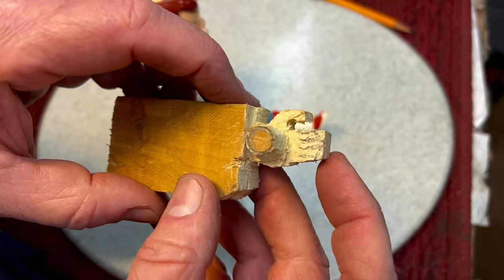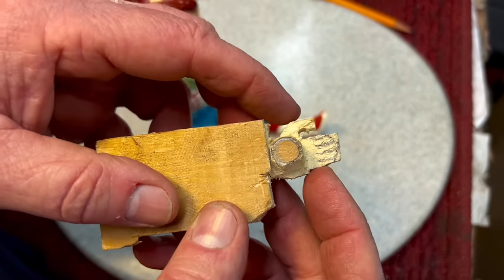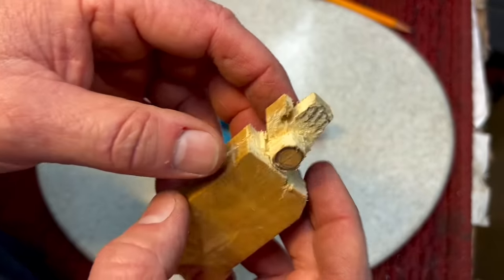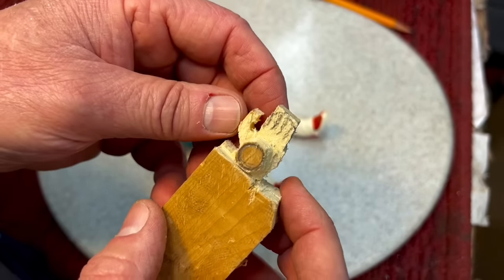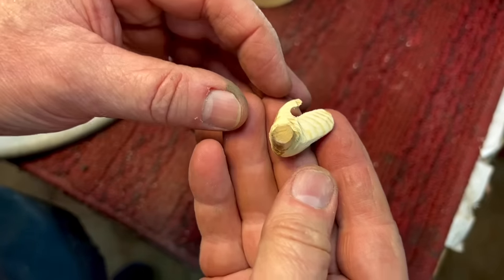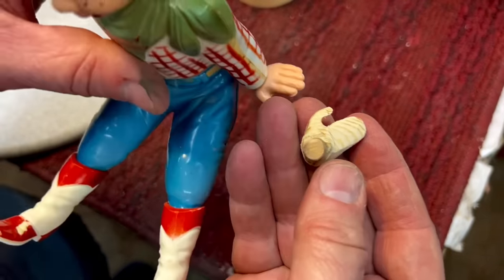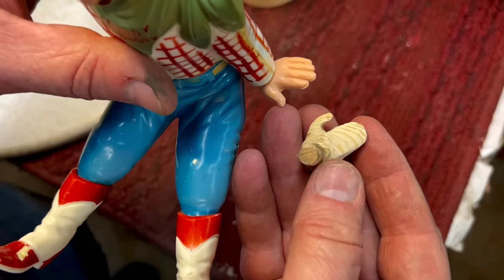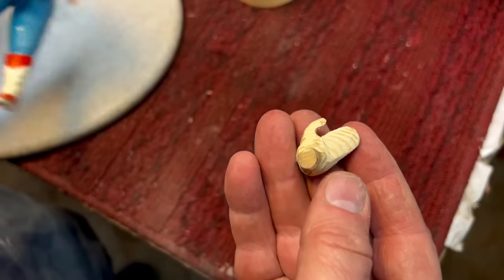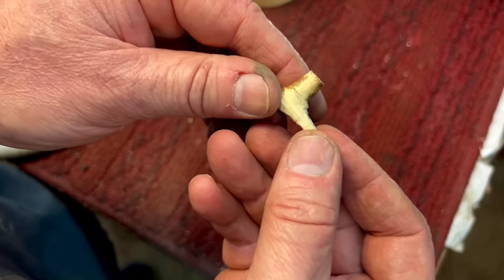But what we'll do now is we'll take it to the 1-inch belt sander, and we'll try and profile a little bit more. Okay, here we're going. Thumb looks a little bit extruded. We'll take a little bit more off there. But now we're going to do Dremel work, cut some finger lines down there. Got the wrist. You see where we're going.